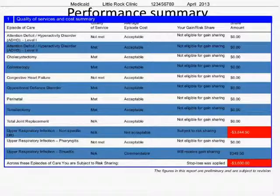Now we're going to look at the first page of the report. This is going to look a little different than earlier reports in the performance summary. I believe it's a little bit easier for you to read at a glance. Again, it will list episodes for which you are considered a PAP. Going across the top columns of the page, you will see the episodes of care. The next column will be the quality. It will show if you met or not met the episode.